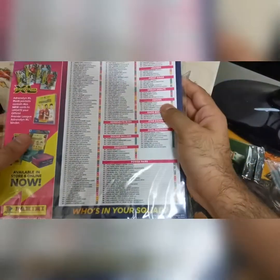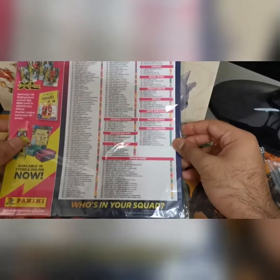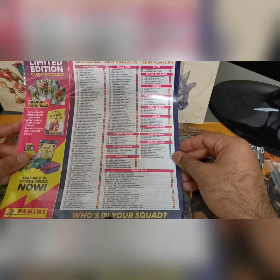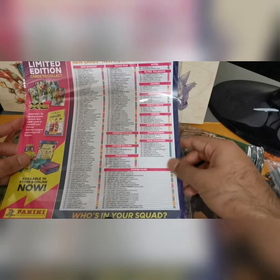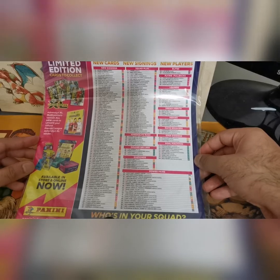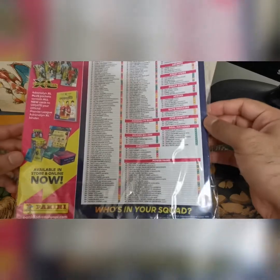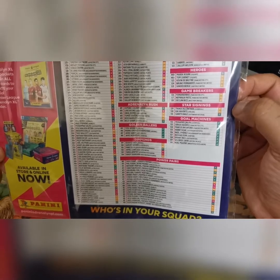Interestingly, this is a checklist. I've actually got another checklist here somewhere, but obviously I haven't got time to read through it. Basically, these packs are going to have new signings, squad plus cards, adrenaline rush cards, golden ballers, diamonds, power pairs, elites, flying fullbacks, leaders, dream debuts, heroes, game breakers, star signings, and gold machines. As far as I know, I think golden ballers are probably one of the most valuable.